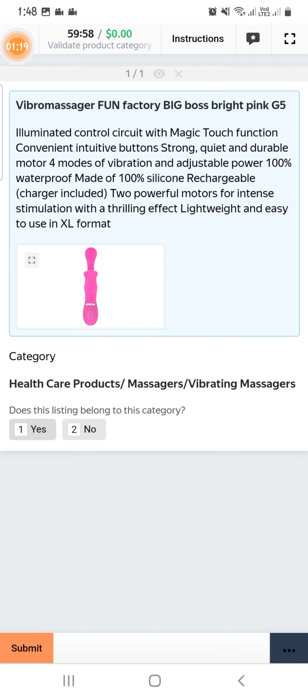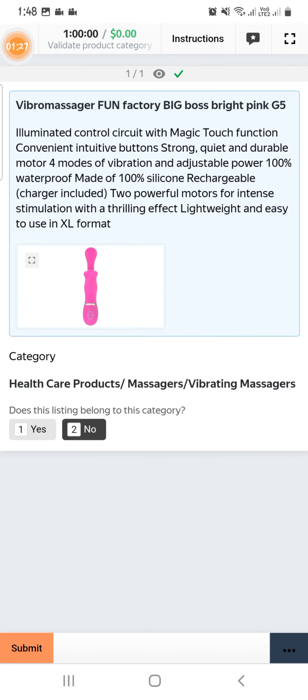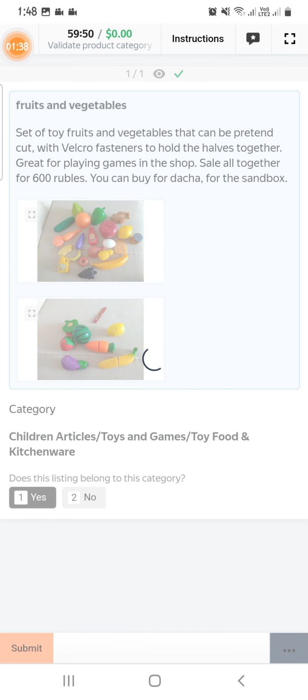The next one is a vibrator. So it is not a healthcare product, so it does not belong to this category, so select no. The next one is toy, children article, toy and games, toy food, etc. Yeah, all these pictures belong to this category, so select yes and submit.